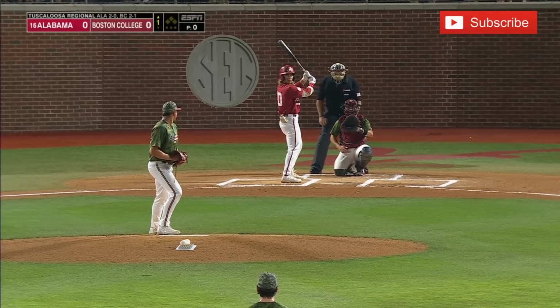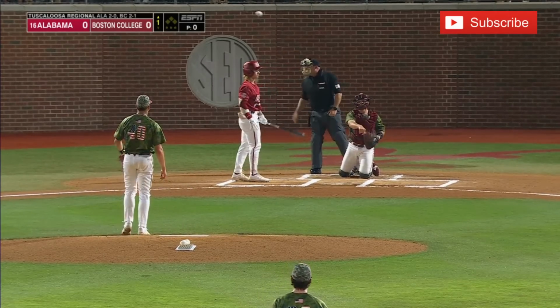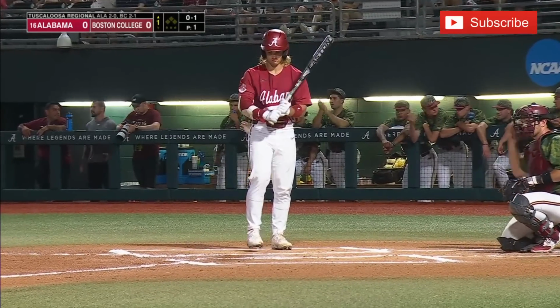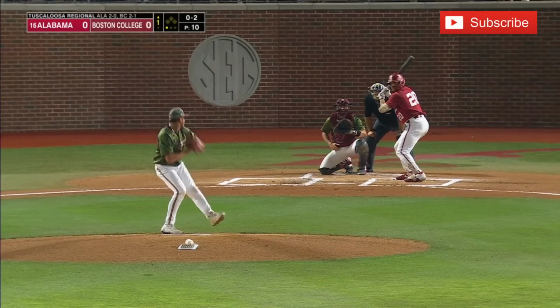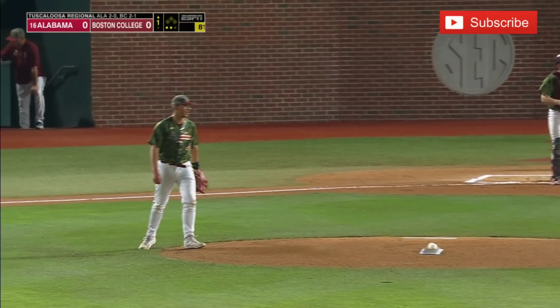Alabama, the crimson jerseys. They are the visiting team. Boston College in their camo tops tonight. And the first pitch from Andrew Roman. It's a breaking ball in for a strike. Andrew Roman on the hill. That's a 3-pitch swinging strikeout of Seidel.